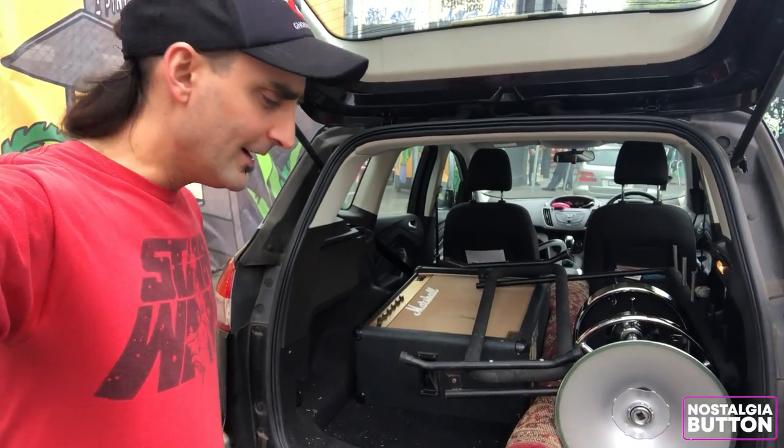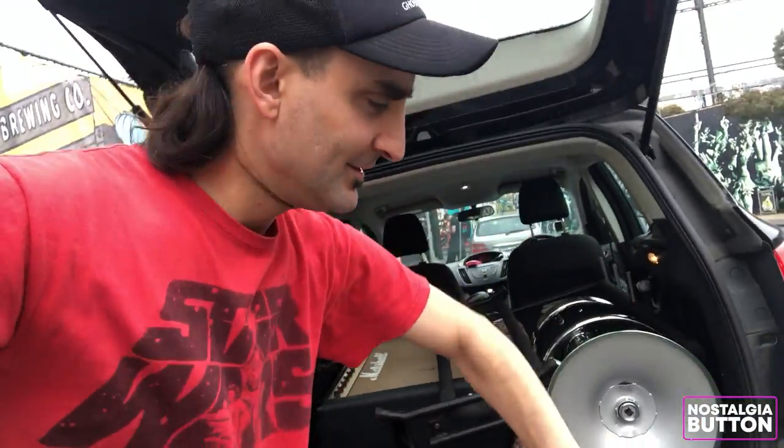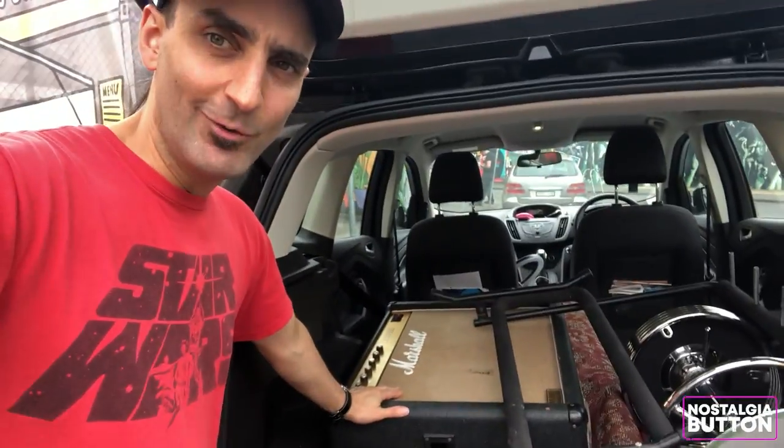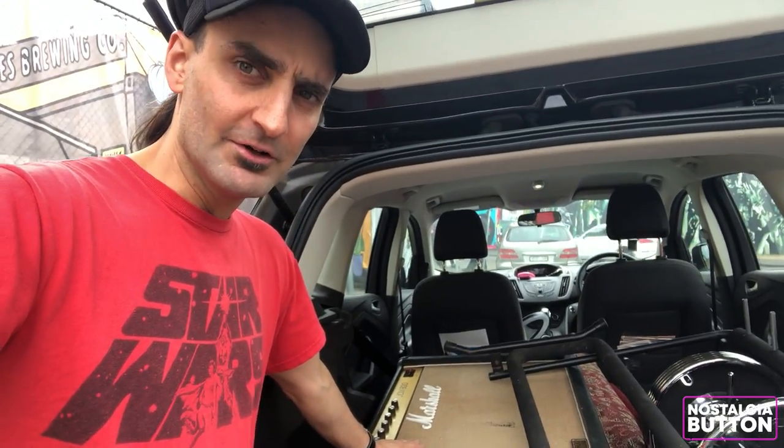All right, just loading in. This is for all the musos out there, buddy musos. Make sure, do not forget your trolley, all right? Safety first, because the JCM 800, that weighs a ton. So you really need a trolley for something like this, all right?